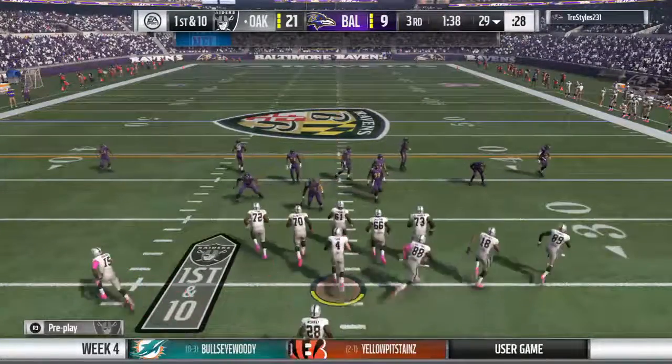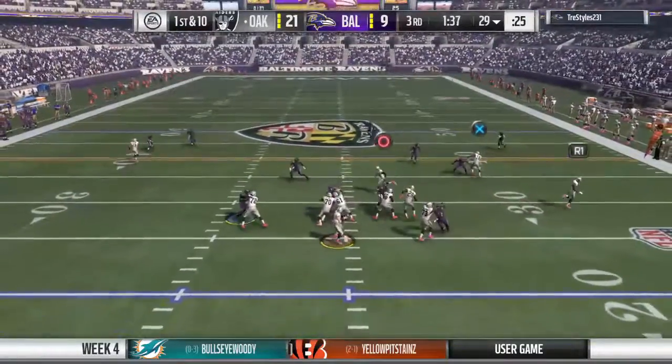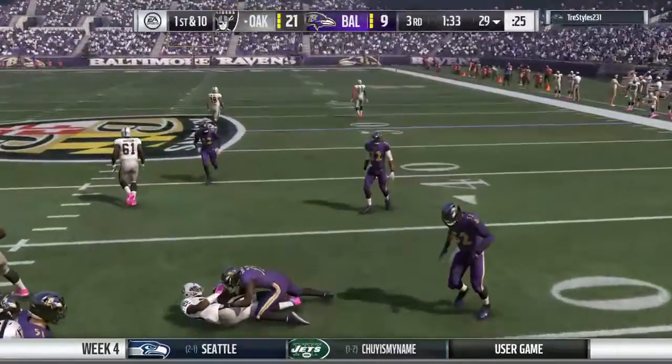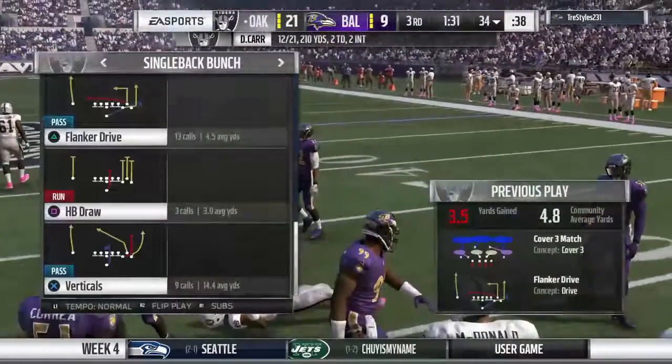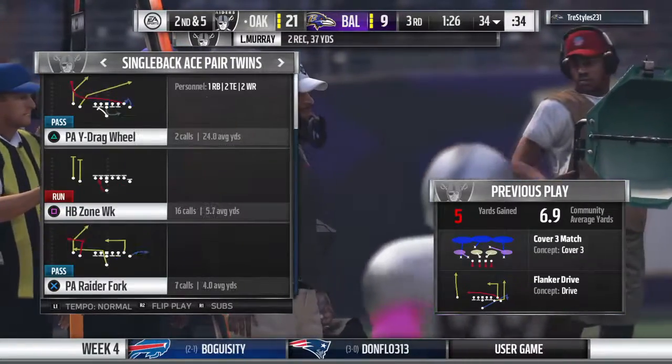To be able to take exactly what happened before, replicate it. They may have to make a few additional changes along the way because I'm sure the defense will make some adjustments, but they've got to have great confidence having scored the last time out. It's a gain of 5 on the play, and that'll make it a second down.